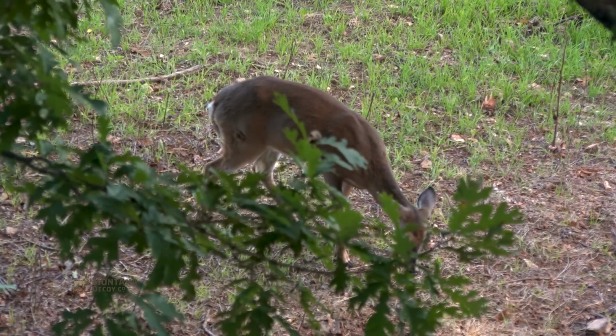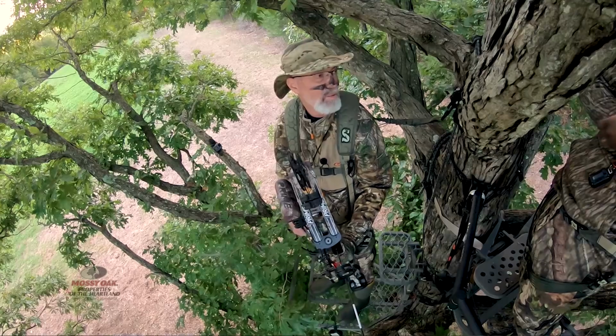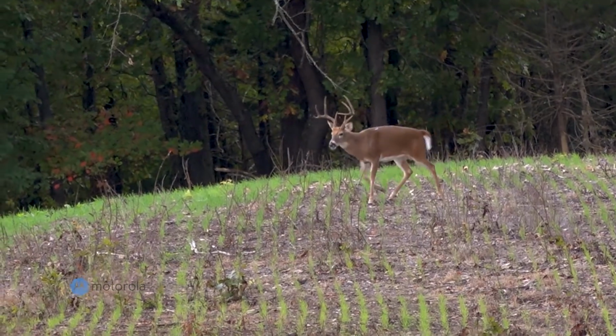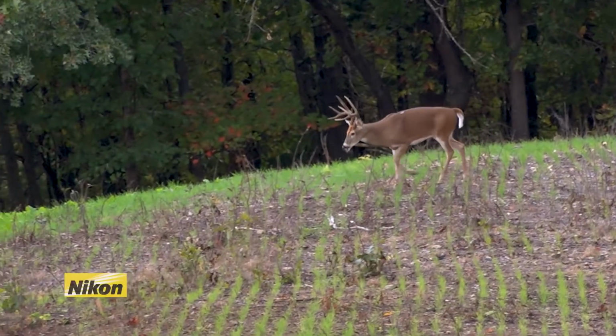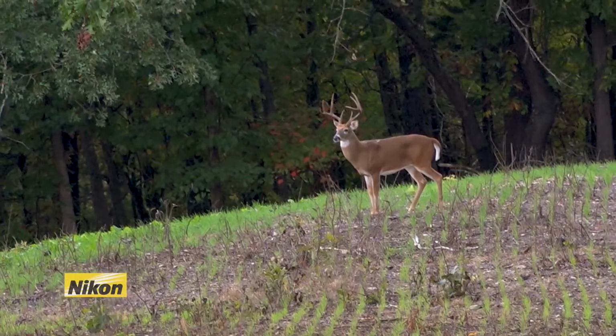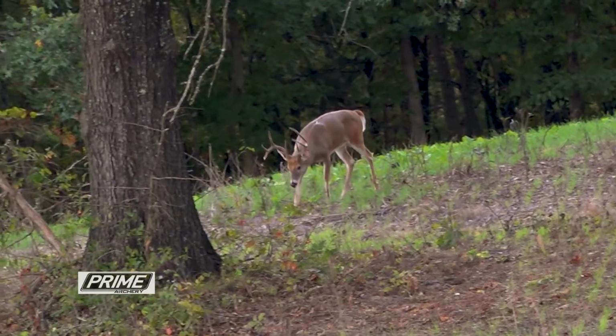My shot was a tad high given her reaction, and I hit her in the spine, but it was a great feeling to know I was taking fresh venison home. Not long after that, we spotted a set of antlers at the far end of the field. Two bucks came out of timber, and one of them was a buck we know as High Riser.